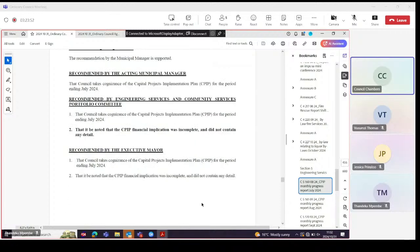Item is 7, with the recommendation. Chair. Councillor Swart? Thank you, Speaker. Speaker, I will second it, but I think we must take particular note of recommendation 2, that reports should not come to the Portfolio Committee with information that's not completed, but we will at least catch up on that next item as well.